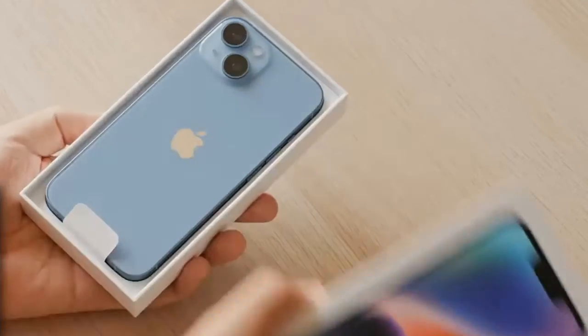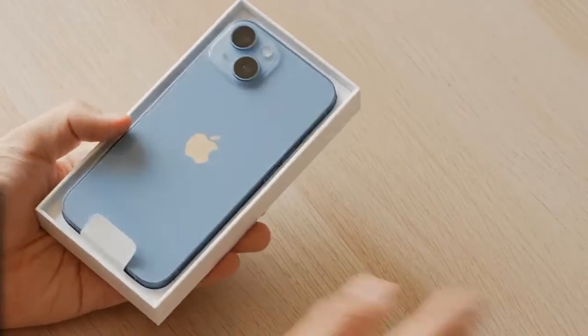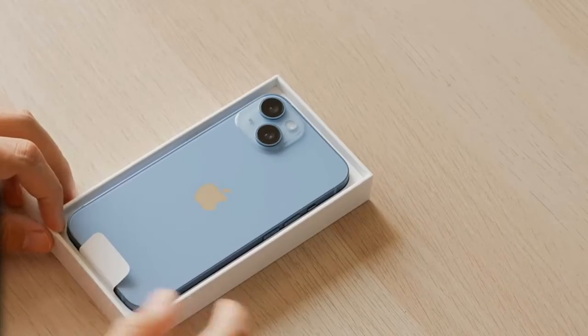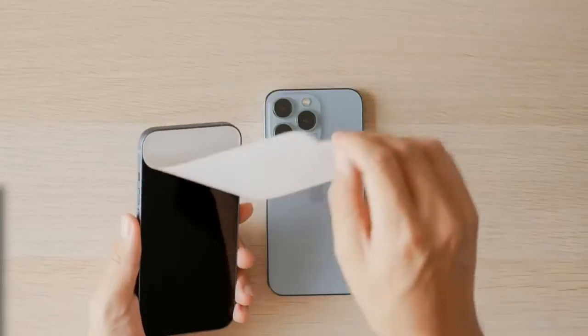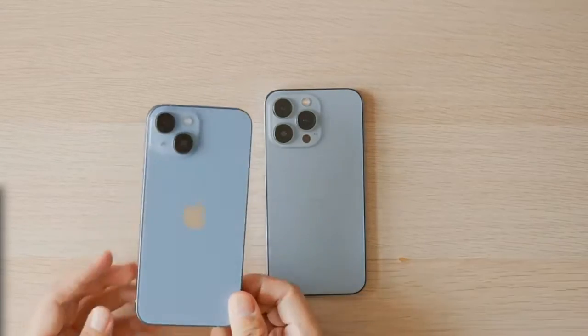The pricier iPhone 14 Pro and 14 Pro Max seemingly get all the cool new toys such as the Dynamic Island and an always-on display. But there's more to this flagship than meets the eye.